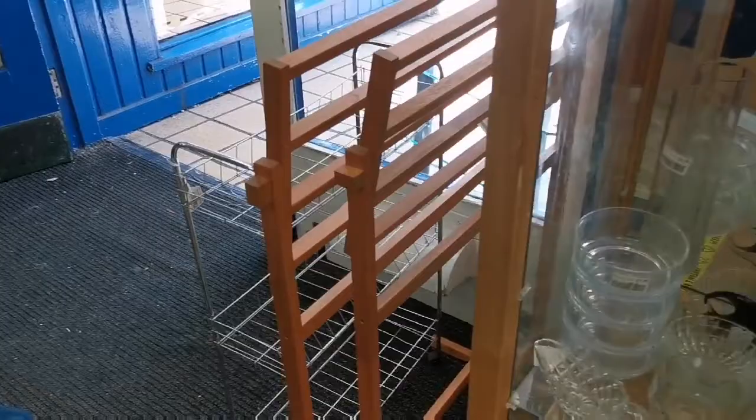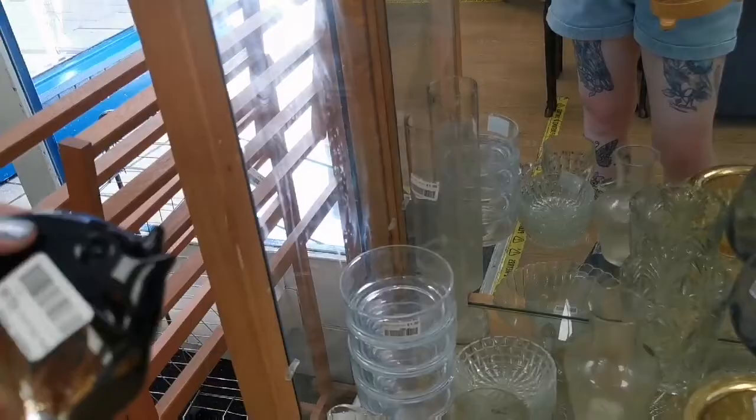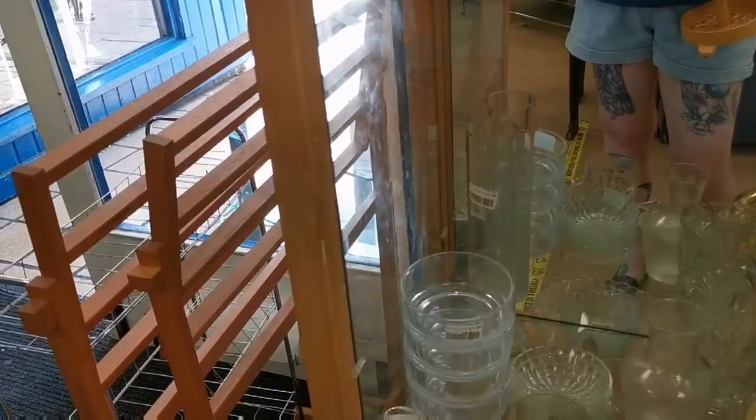In the glass cabinet I spotted this little glass fish. I absolutely love the brown glass. So I picked that straight up. And that was the last thing from that shop, so on to the next.